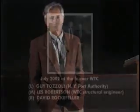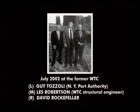And at the time of the transfer to Silverstein Properties from the New York Port Authority, it was widely recognized within financial circles that the New York Port Authority, which is a state agency, remained under the effectual control of interests dominated by the Rockefeller family, and that is dominated most by David Rockefeller.